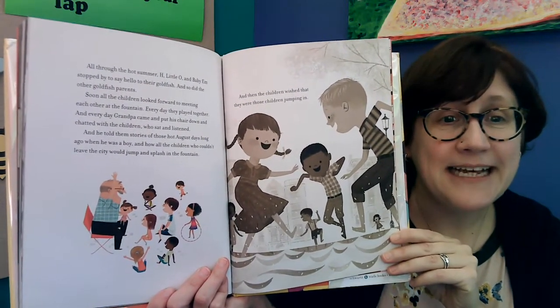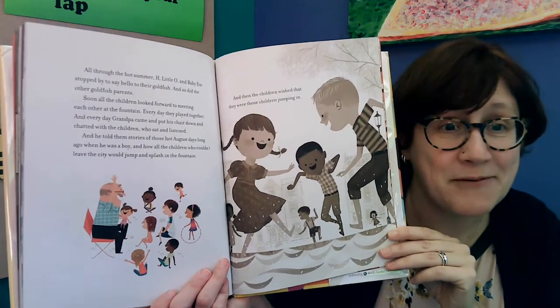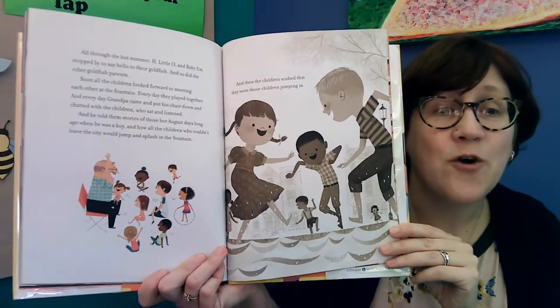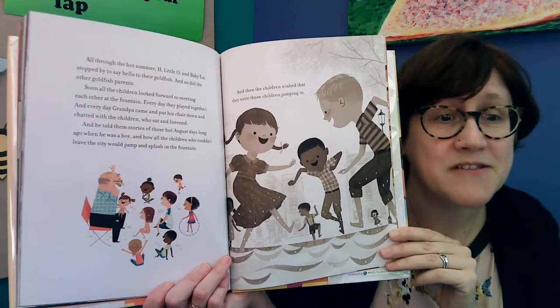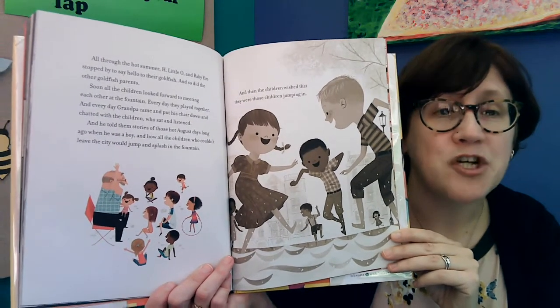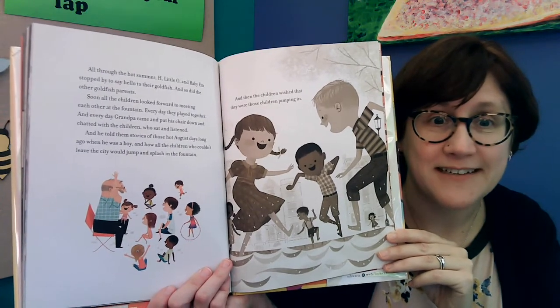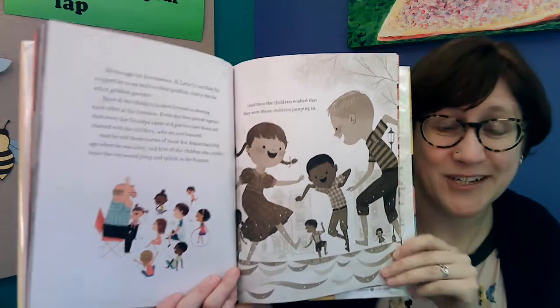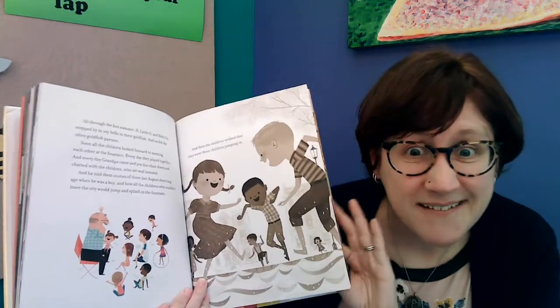Every day they played together, and every day Grandpa came and put his chair down and chatted with the children, who sat and listened. And then he told them stories of those hot August days long ago when he was a boy, and how all the children who couldn't leave the city would jump and splash in the fountain. And then the children wished that they were those children jumping in. Are they going to jump in the fountain?